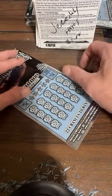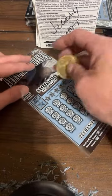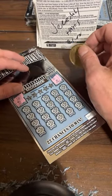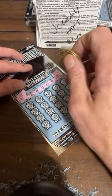How much money have you spent on lottery tickets? A lot of money. Zara, what's going on? Welcome in. Today, we spent $375. We bought a whole pack of $5 tickets. So far, we're at $90 back out of $375, if memory serves me correctly. Normally, Jeff keeps count, but I haven't seen Jeff.